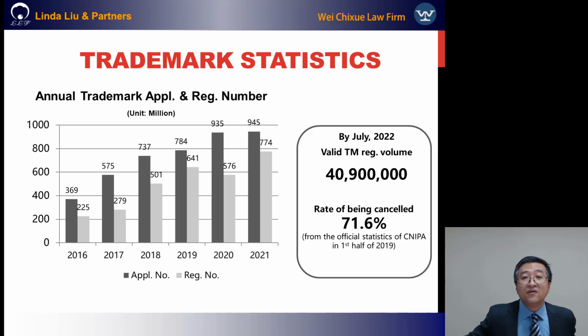If you want to file your new trademark in China, you are likely to encounter some prior registration obstacles. In order to clear these obstacles, you have to take some actions against these prior marks. One of the commonly used strategies against the prior marks is non-use cancellation. According to statistics from the CNIPA in the first half of 2019, over 70% of trademarks were successfully cancelled.